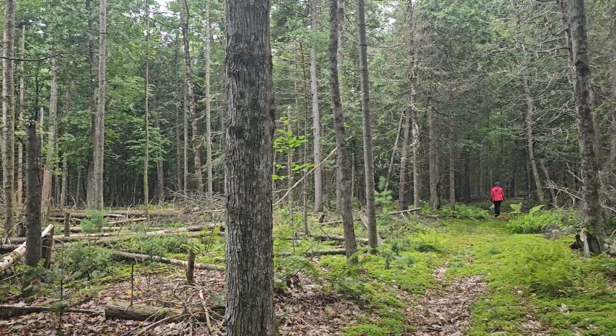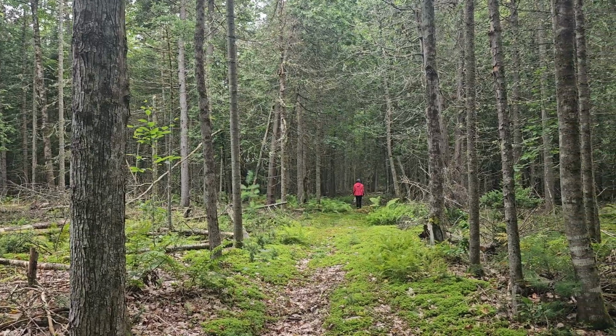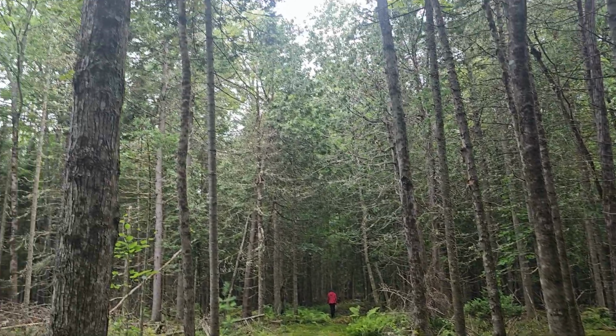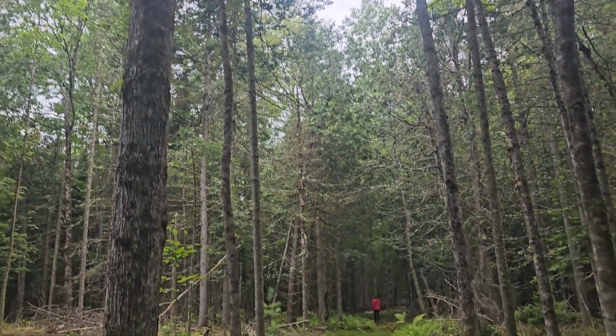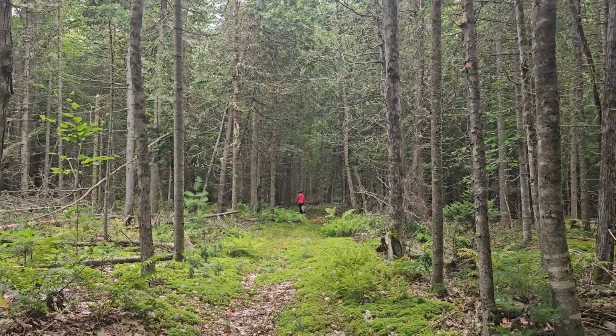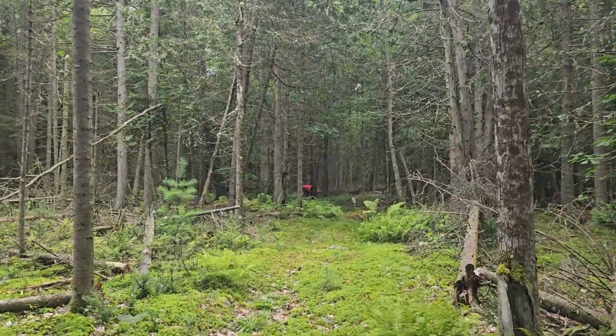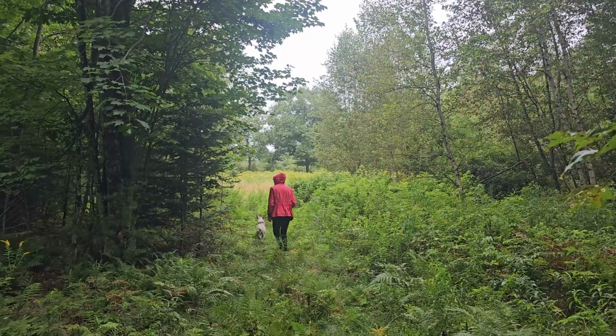The path opens up here for a minute, so we're gonna scour the area for just a second. The lighting's just really nice here. There's a gap in the trees. So we're gonna peek, see what we can find. We're gonna keep going this way on this trail today. Go a little further than usual, see what we can come across. Rain is picking up now.